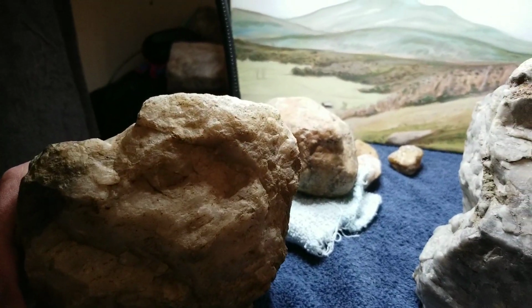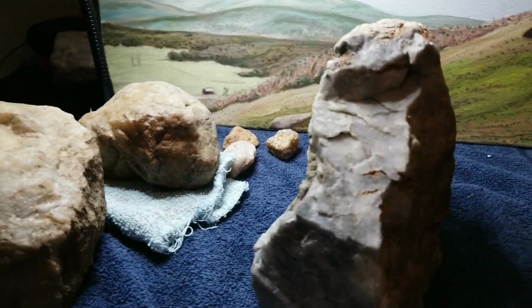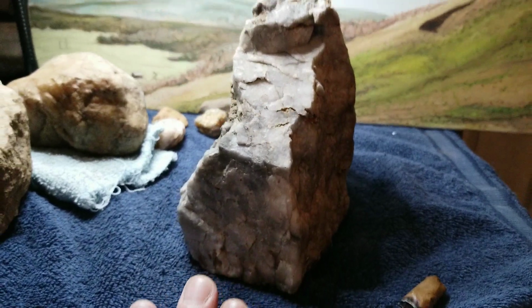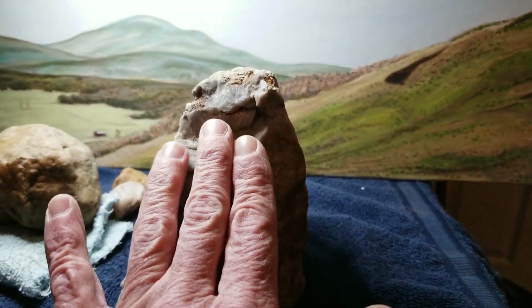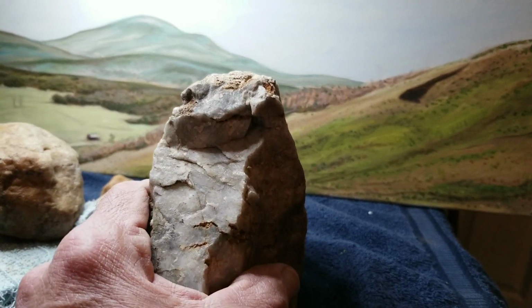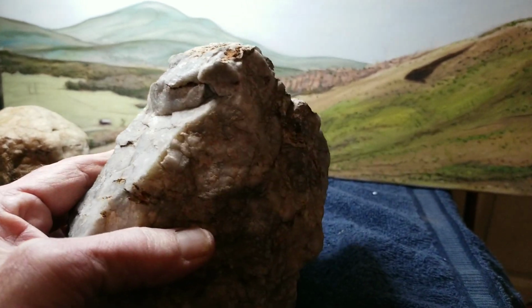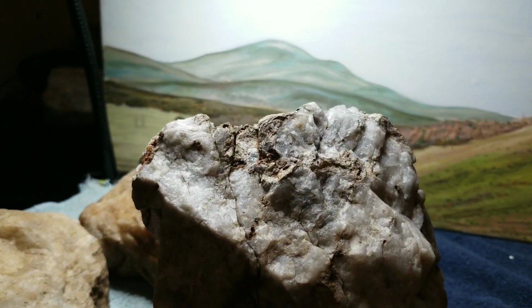These chunks of rock, you can see the tool marks and the pecking marks if you look, and they're very crude and primitive tools. But this is a statue. I mean, it's just carved out as a statue. Fine art. That's what they did. And they used the power of the stone to create it.